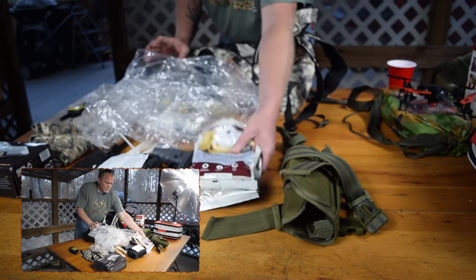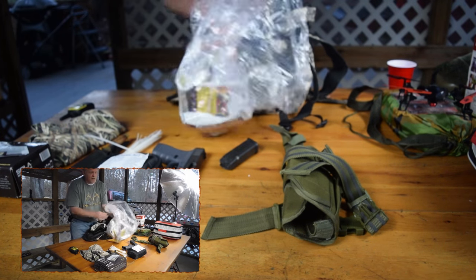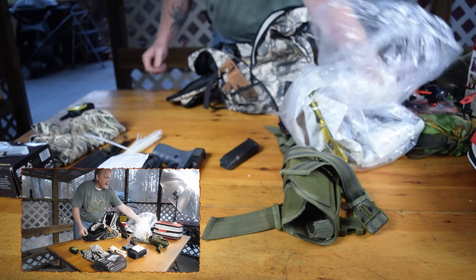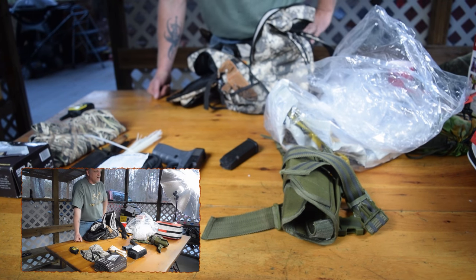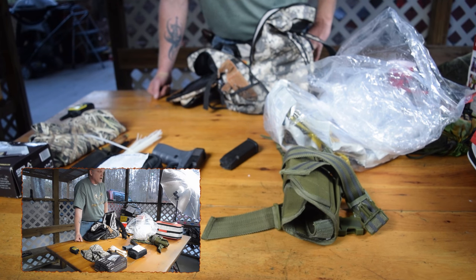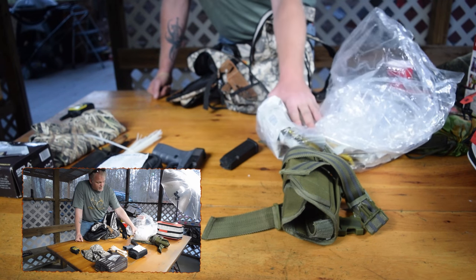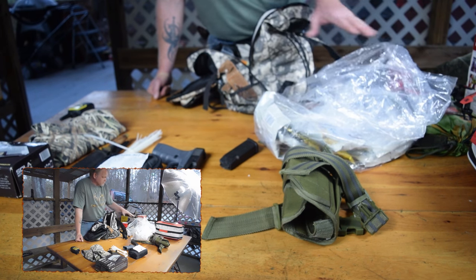With this extra food, it actually extends the amount of time that I can survive without having to rely on things such as hunting, fishing, and scavenging. Although hunting, fishing, and scavenging are very effective means of gathering food and supplies, which we'll talk about in later videos, it's always good to have what you need on hand too.